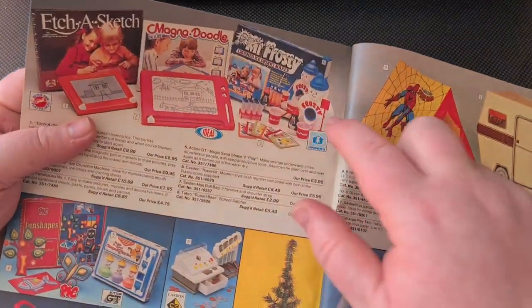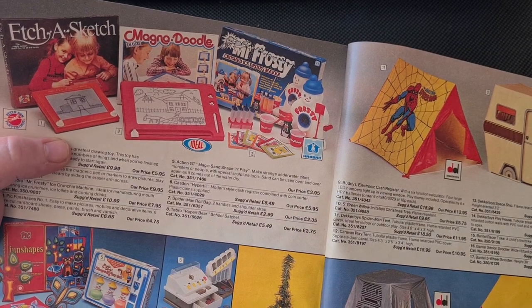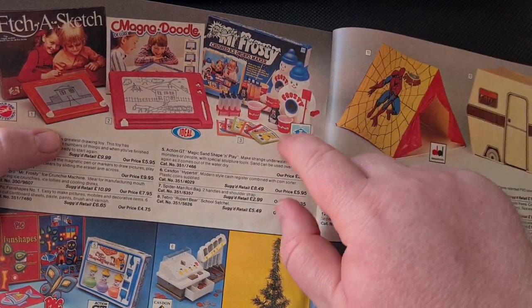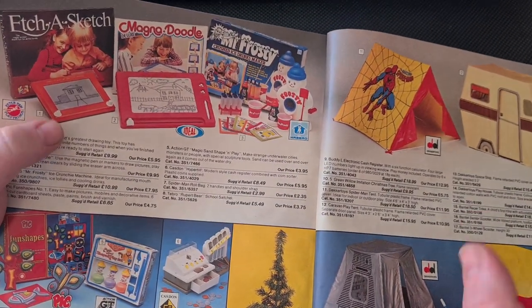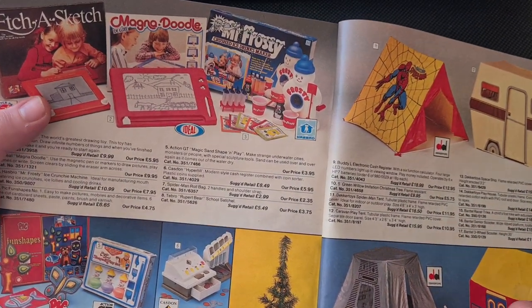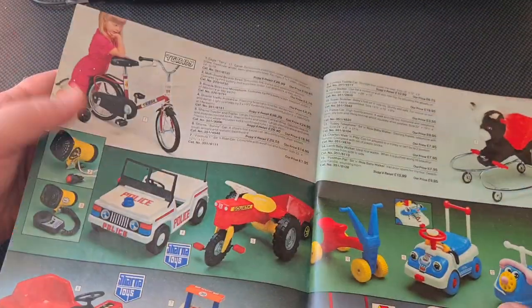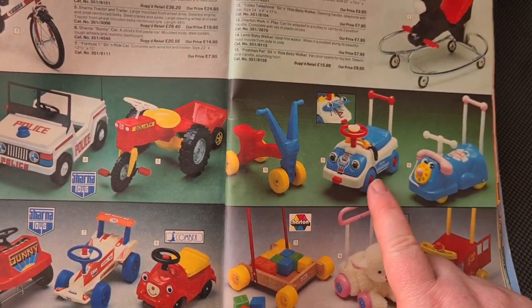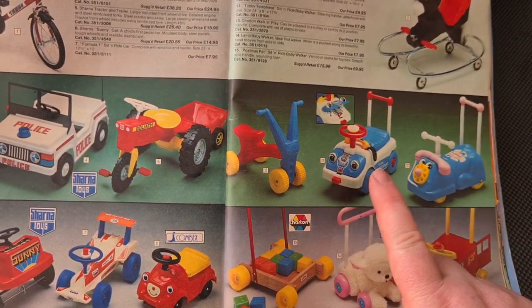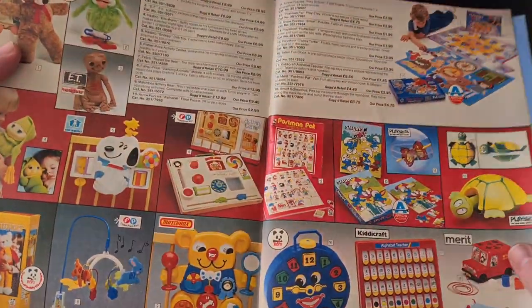Okay, I'm saying now, Mr. Frosty. Who had one? Because I always remember everyone wanting one. Nobody ever got one, and then years later, everyone bought one because it's nostalgic. I'm going to get a Mr. Frosty, and it's absolutely rubbish. And that's very similar to the Ghostbusters one that I got. Yeah, that's weird.